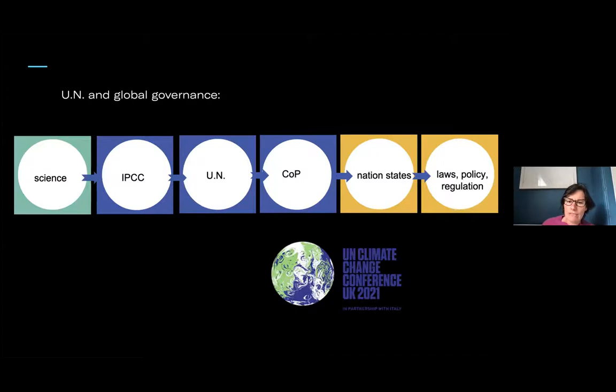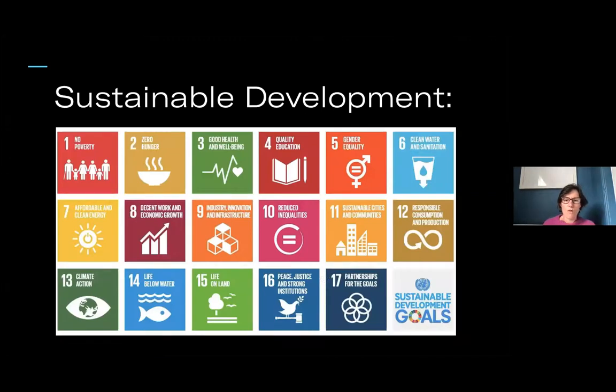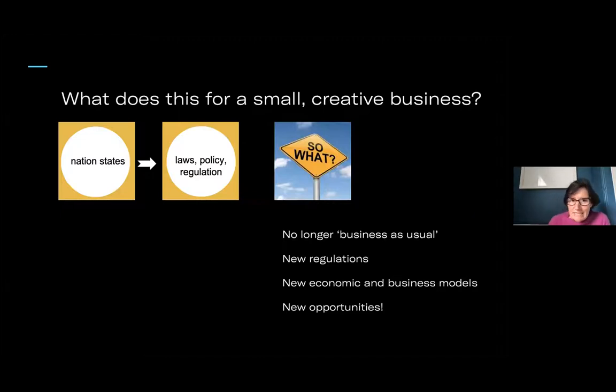So the UN and the COP in itself really to a great extent determines what our nation states come out with in policies and directives in terms of what we as creatives, as businesses can do and what that then means, how we might have to regulate ourselves. So probably everyone hopefully has heard of the Sustainable Development Goals as part of the kind of tangible measurements that we go against. So what does that mean then for us as small creative businesses? Well, it means new laws, new policies, new regulations, more importantly, no longer business as usual, but also new economic and business opportunities, we hope.